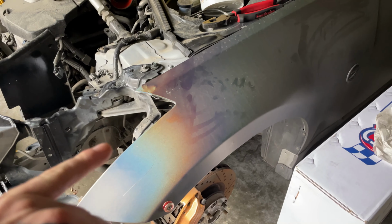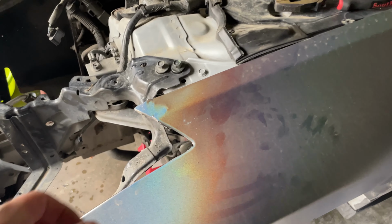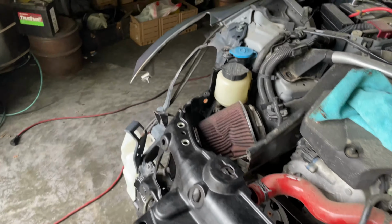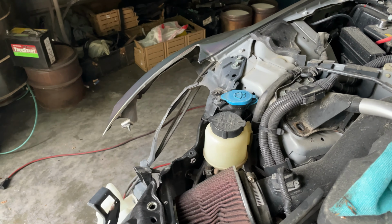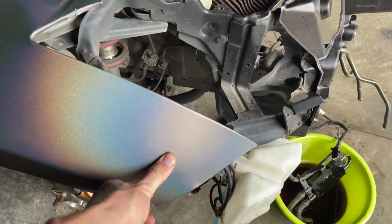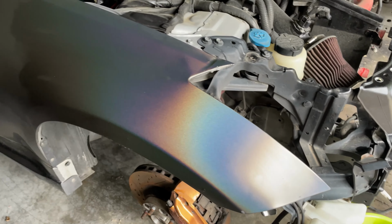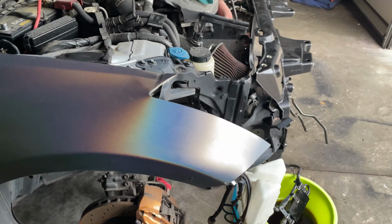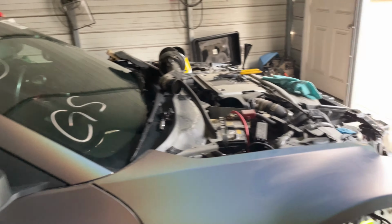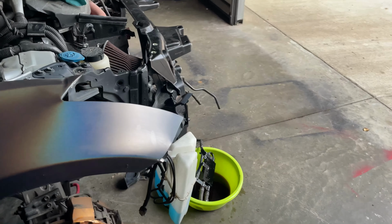I think I'm gonna have to get fenders most likely. Trying to fix these is probably not gonna happen the way they're bent. Like this one kind of looks kind of bent outward. So most likely we'll have to get fenders as well, which that'll be a different cost. I'm not gonna put that in because I could technically put headlights in right now and drive it. So far that's kind of where we're at with the damage report and the stuff that I got.